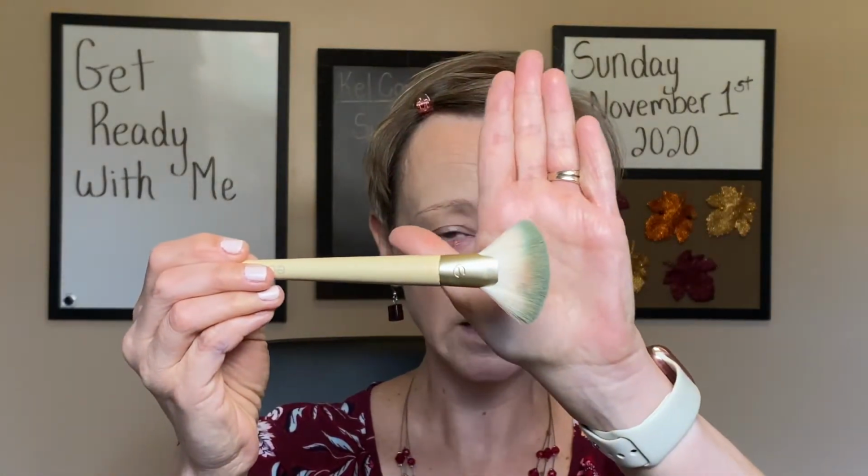Last thing will be our highlighter. And again, I'm still using that same palette. Why I love this palette. But I think today I'm going to use Starlight. And let me show you the brush I'm going to use for that. When I do my highlighter, I like to use a fanned brush. This is from Eco Tools, and this is the Sculpt and Highlight brush.